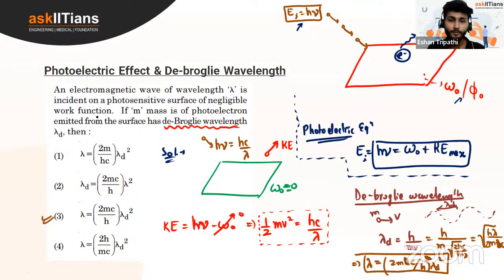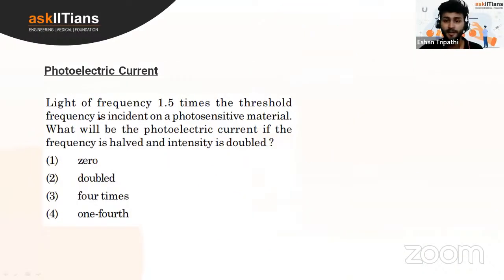Okay, so now we can move to the next concept, which is photoelectric effect. Sorry, photoelectric current. Because of photoelectric effect only, this photoelectric current can be seen. Again, we are discussing it because last year a question was asked. Important concept. Let's see what it says.